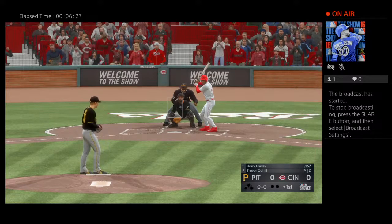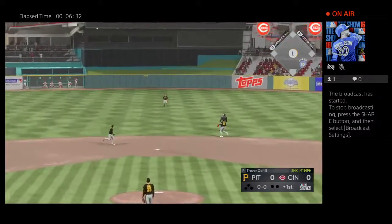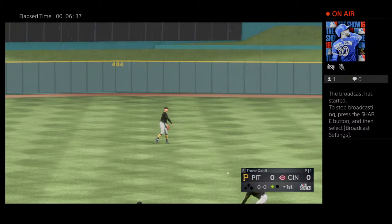Now at the plate is Barry Larkin. He'll lead things off here in the bottom half of the first. Hit in the air out to center field. Kiner is there, and he has it for the first out.